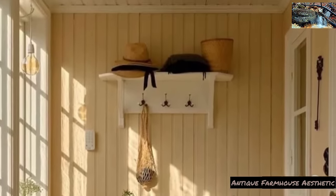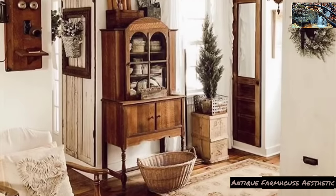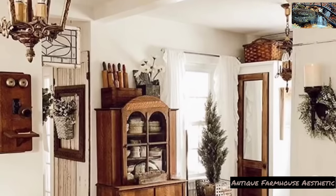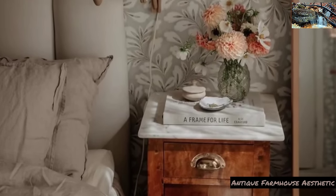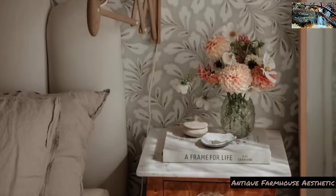Get ready to step into a world of timeless elegance and rustic charm as we explore antique farmhouse aesthetic decor ideas together. Whether you're a seasoned collector or simply drawn to the warmth of vintage style, I'm thrilled to have you join our community of decor enthusiasts.